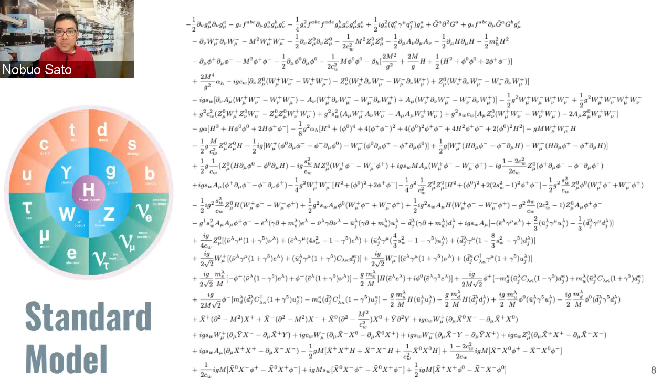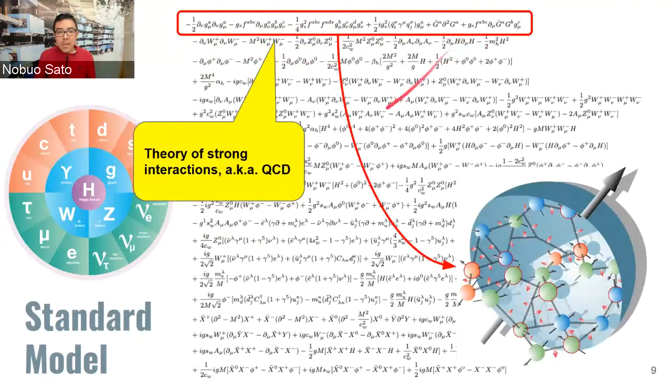Now, a particular part of this code that is very, very intriguing and difficult to understand, and that's why we are discussing this, is the first line only, which is associated with how quarks and gluons interact with each other to form these bound states of protons and neutrons. And this piece of code has its own name called quantum chromodynamics, and it's also known as QCD for short.